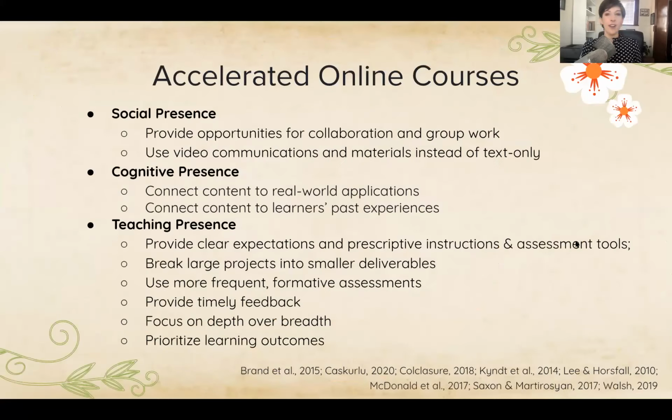So another show just a thumbs up or some sort of signal if you actually do teach or have designed accelerated courses, these time condensed courses. Awesome. And if you haven't yet, you probably will someday. They are ever growing and expanding.